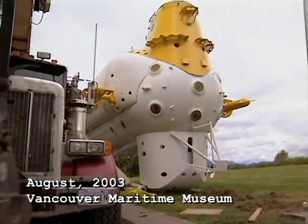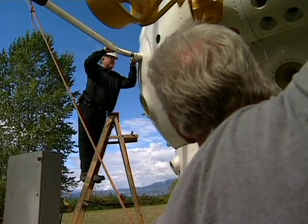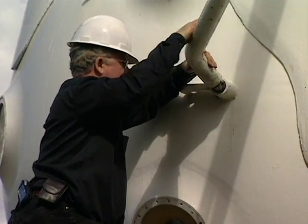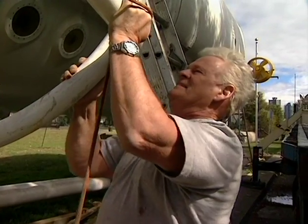Everybody stand clear. Delgado's astounding discovery will become his obsession. He's determined to reveal what happened inside this submarine.